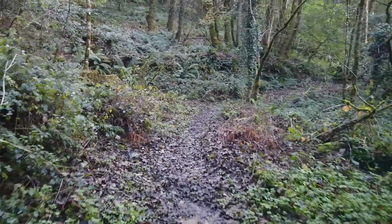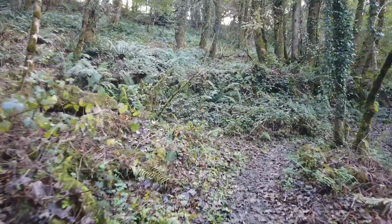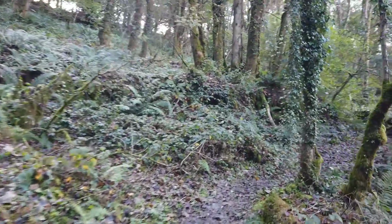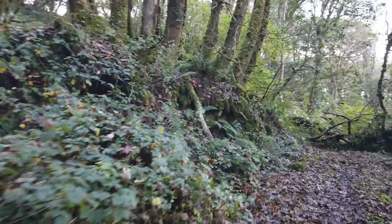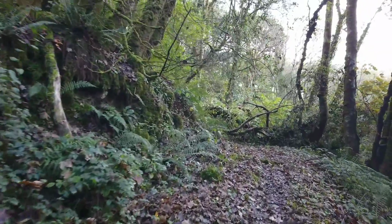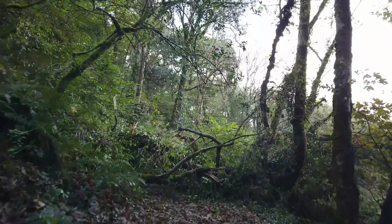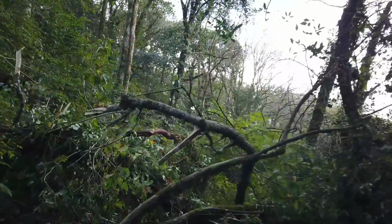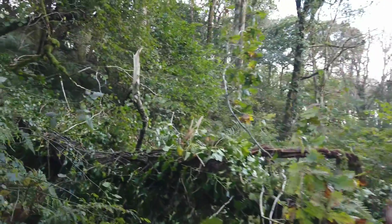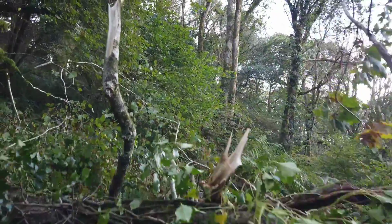Right, here comes the off-road bit now, folks. So this might be a bit challenging now, but we will persevere. Oop. First obstacle, tree. Oh dear. Oh dear, dear, dear. Oh, flipping heck.